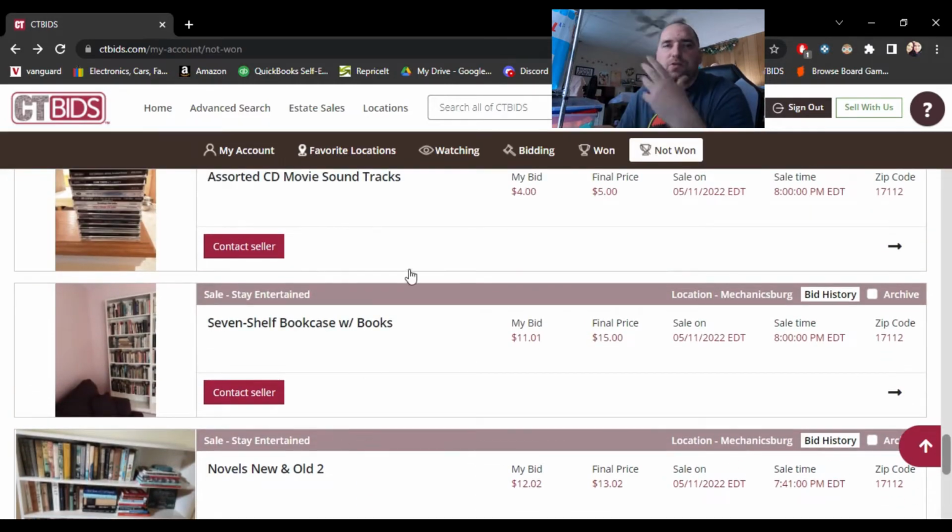When you win, you can just pay with PayPal or your debit card, and then they'll send you an invoice and they'll have the address on there. So they don't disclose the address until you win and pay for your item, and then you schedule a pickup. So it's pretty self-explanatory. You just show up at your pickup time, give them your name, and they'll show you where all your stuff is.